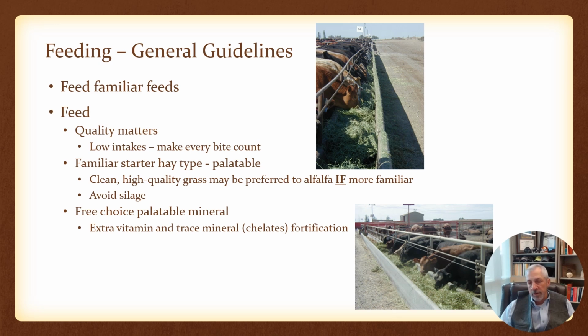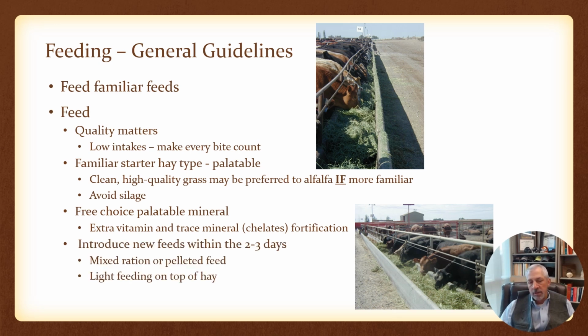You just leave it in the pen for a few weeks. After you get the cattle up on feed good, you can pull it out of the pen and not continue to need to feed that. And then as we introduce new feeds, you can do that after 2 or 3 days when the cattle get acclimated to putting their head in the bunk and starting to eat. Then you can introduce some sort of mixed ration or pelleted feed or whatever you might be feeding. Just top dress it lightly on top of the hay that they're eating, and they'll start to pick it up with the hay.